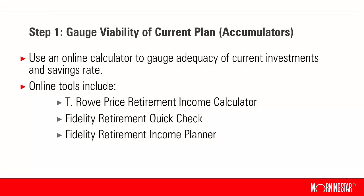In addition, I think it's a great idea to get out there and use a number of the online calculators that are out there to help you gauge the viability of your plan. One that I often recommend is T. Rowe Price's Retirement Income Calculator. I like it because it's a holistic tool. It factors in a lot of different variables. No matter what calculator you're using, I would say that you want to make sure that it is encompassing as many of these different variables as possible.